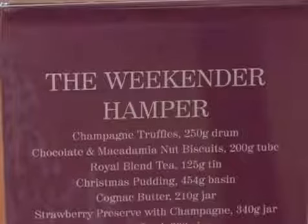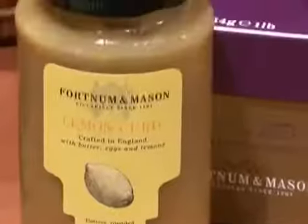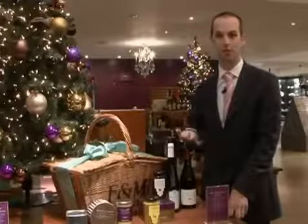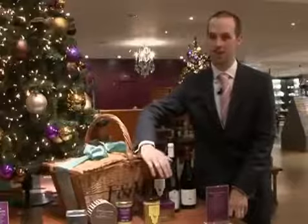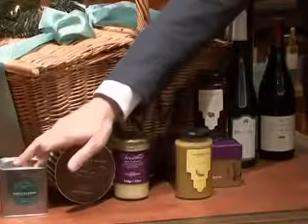The Weekender hamper is £75 and is the perfect gift for one's host. The idea is that you can just pick this hamper up and take it to whoever your party guests are. Contained in here we have two bottles of wine, a red and a white, our finest macadamia nut biscuits. We also have champagne truffles, again the Christmas pudding and brandy butter, and Royal Blend tea, exclusive to us.